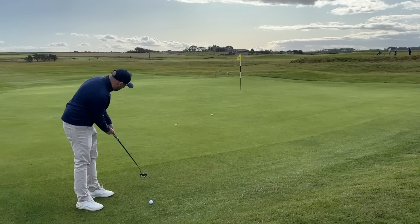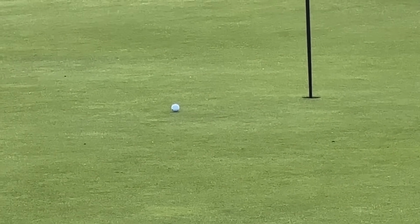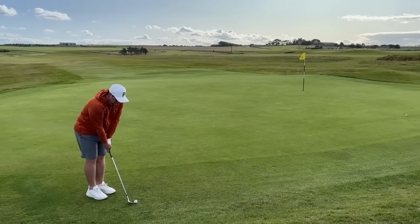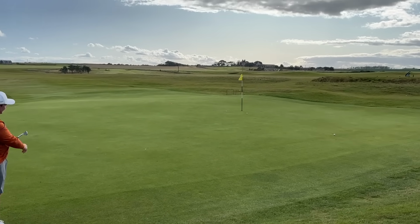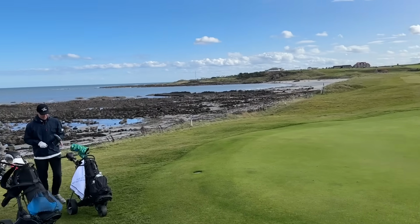Great putt. That's pretty much the four safe. Right, James is going to chip this one. Can we get it running out? Oh, he's gone for a spinner. Delightful. You love a bit of spin, don't you?